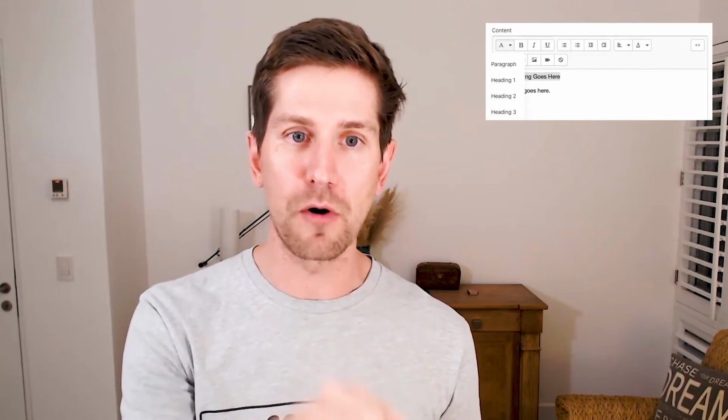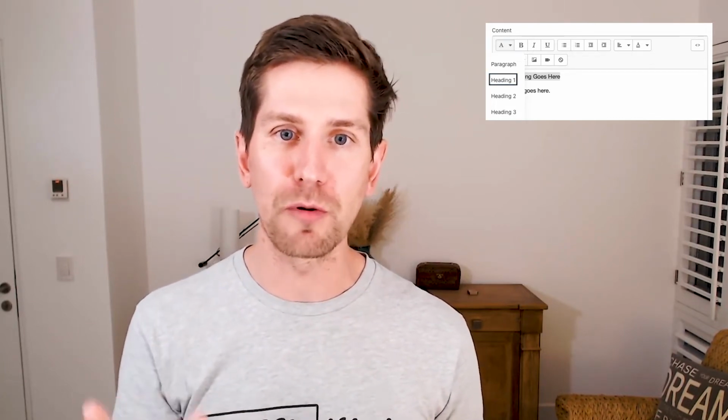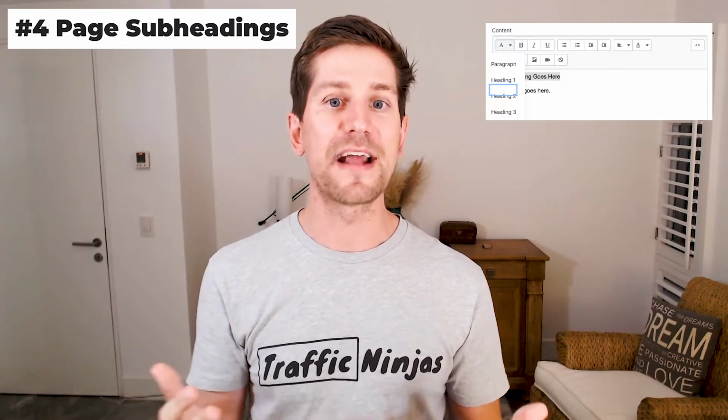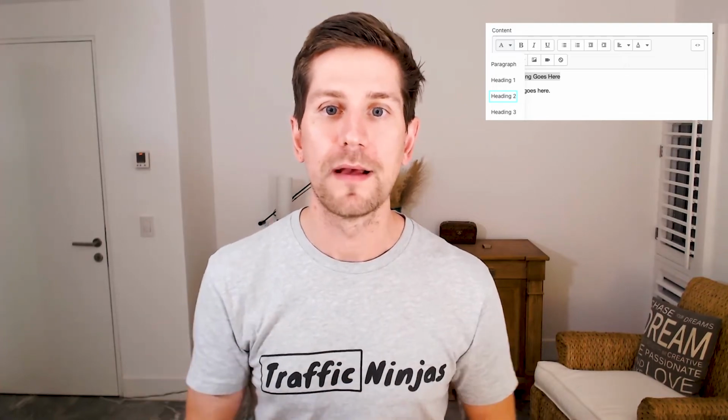You know, when you can make it bold or underline or italic, you can also make it an H1 heading. Super important for the big heading at the top of the page. And then you want to have subheadings throughout your page or in your product listing that are H2 headings. So again, just highlight it and make it an H2, headline 2, as well. That's going to help you.